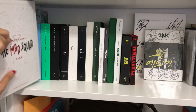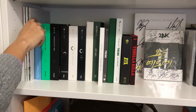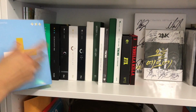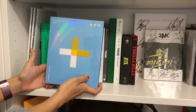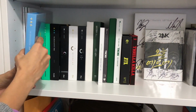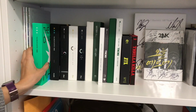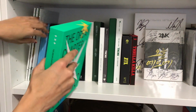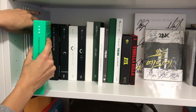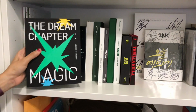And then I have their third mini album, the Mad Squad. Very good album. And then I have TXT's debut album, their first mini album, The Dream Chapter Star. And then I have both versions of the Dream Chapter Magic. So I have the Arcadia, and this is the Sanctuary version, but I have both versions. So, and then this one's the Arcadia.